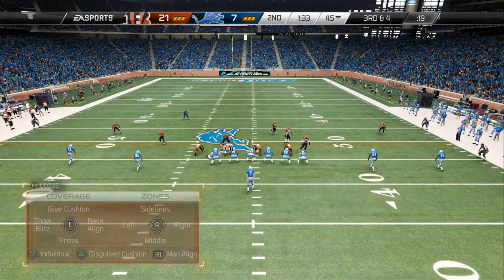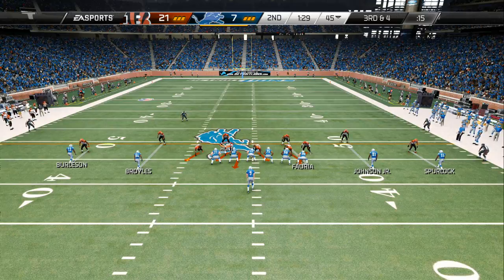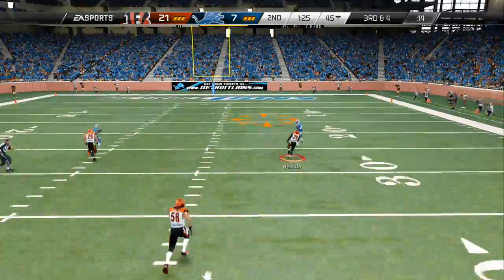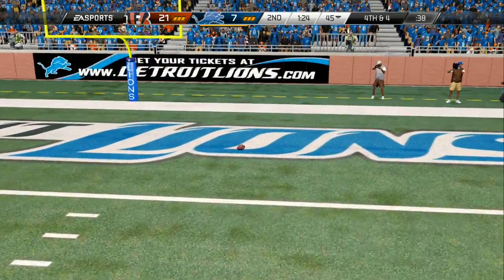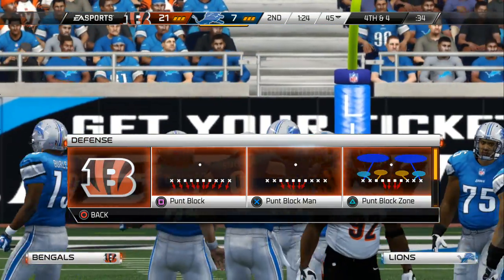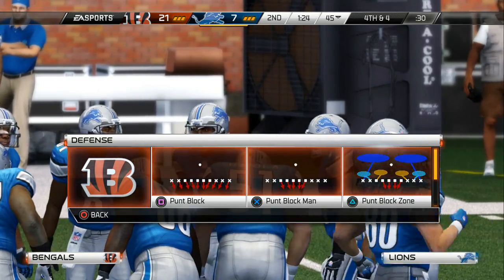Johnson's a receiver in the slot. Stafford in shotgun formation. Throws the ball to Calvin Johnson, and you're near midfield. It's fourth down. What do you do? I got the answer right here. You punt it. Play field position. Make the other offense drive the length of the field to score.